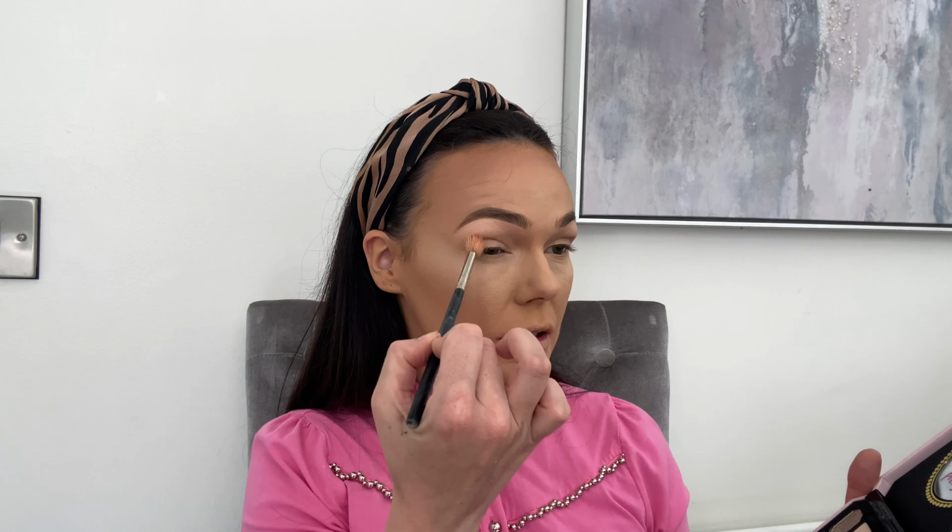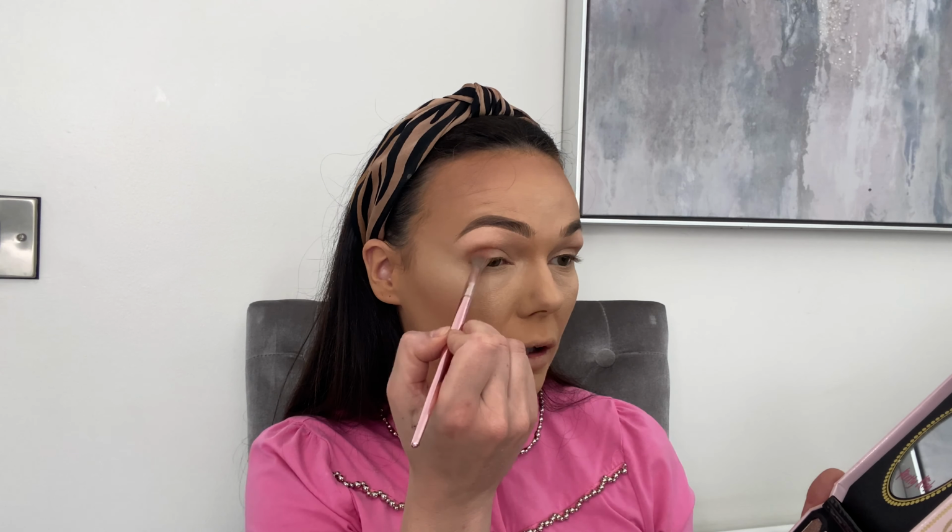Okay, so let's go on with Cashmere. It looks like a really nice rich palette. Oh my god, my brush is still kind of wet and I don't want that. So I'm just going to start at the outer corner. Okay, it's still wet. Okay, going on with this wee one here, MDH3, so it's Cashmere at the outer corner. Seems like a nice formula so far anyway.